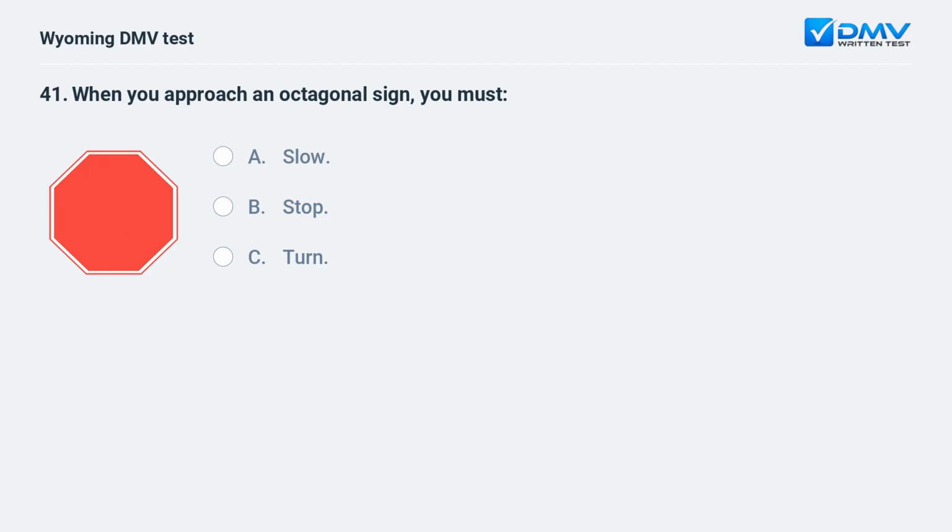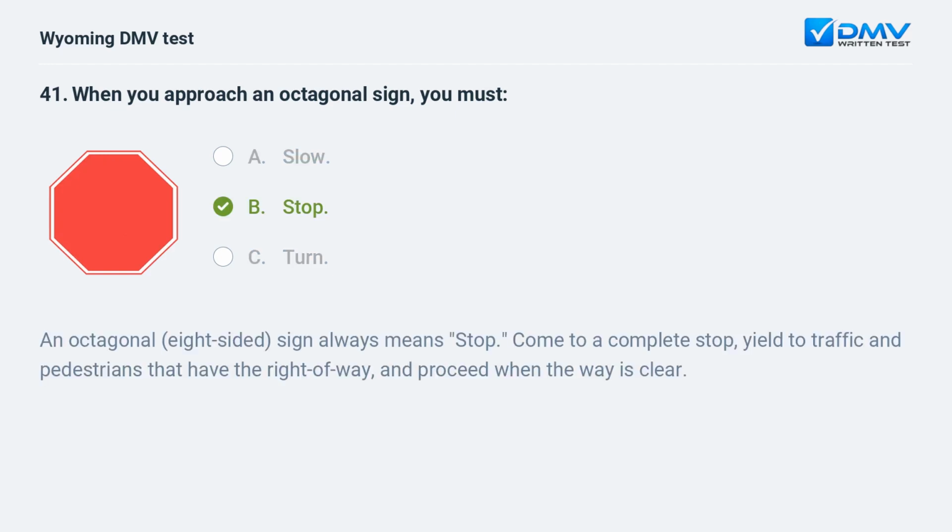When you approach an octagonal sign, you must: A. Slow. B. Stop. C. Turn. B. Stop. An octagonal, 8-sided sign always means stop. Come to a complete stop, yield to traffic and pedestrians that have the right of way, and proceed when the way is clear.